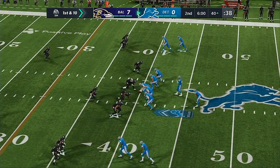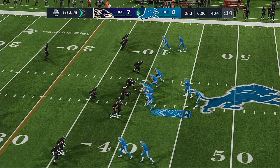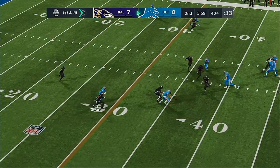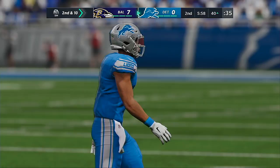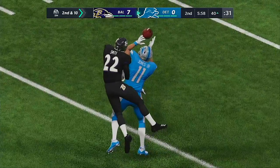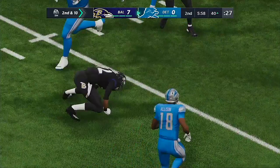So in Raven territory now, here's a 1st and 10 right at the 40. From the gun, here's Stafford. And this will be incomplete. Physical play on the football there, and it's 2nd down. Well, that one was all about the defender making life difficult for the receiver. Very tough for a guy to hold on to the football through all that contact. He ends up forcing the incompletion.